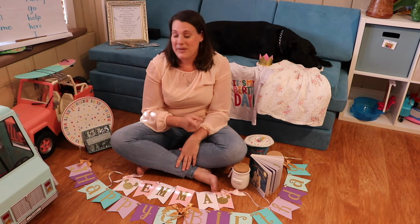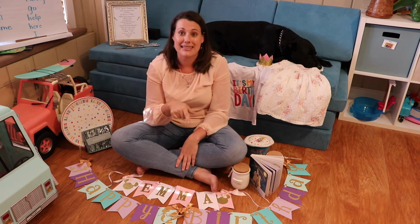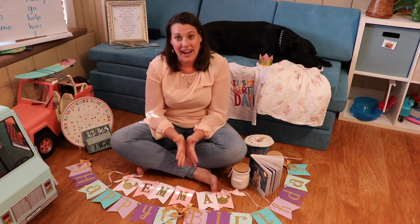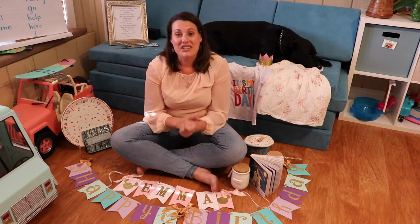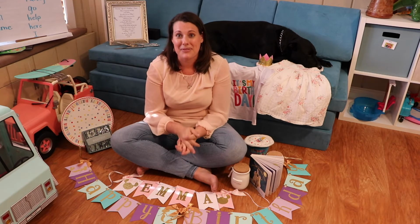Another thing before the big day that we usually do, this was the first time because Ellie just turned 4, I asked Ellie, what kind of cake do you want? And she told me she wanted confetti cake with chocolate chip icing, and that was her cake. So she actually helped me make it a few days before her birthday, and that was really fun. I'll post the picture here too.